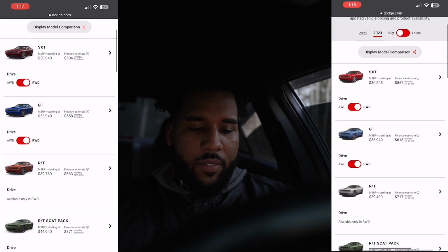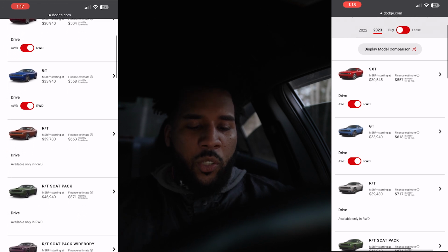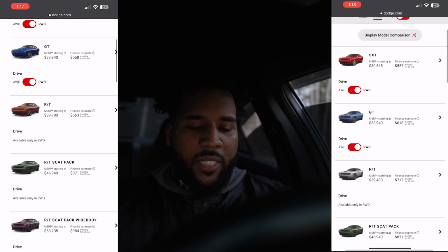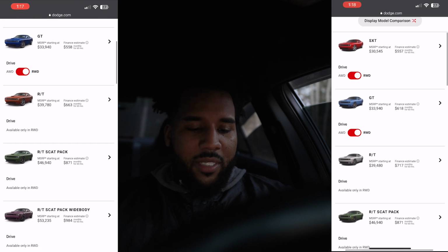ScatPack. Slim body RT ScatPack Challenger in 22 was $46,940. In 23, it is $46,940. Same damn price. Let's get to the wide bodies.